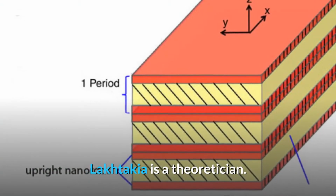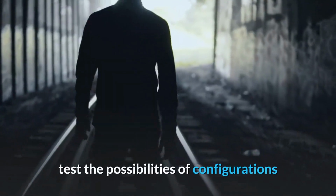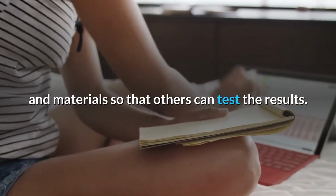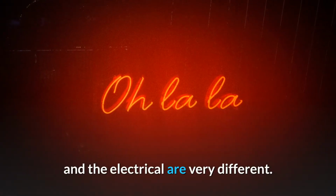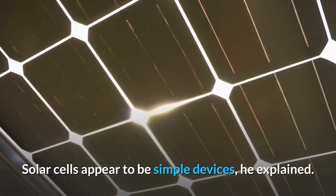Lakhtakia is a theoretician. He does not make thin films in a laboratory, but creates mathematical models to test the possibilities of configurations and materials so that others can test the results. The problem, he said, was that the mathematical structure of optimizing the optical and the electrical are very different. Solar cells appear to be simple devices, he explained.